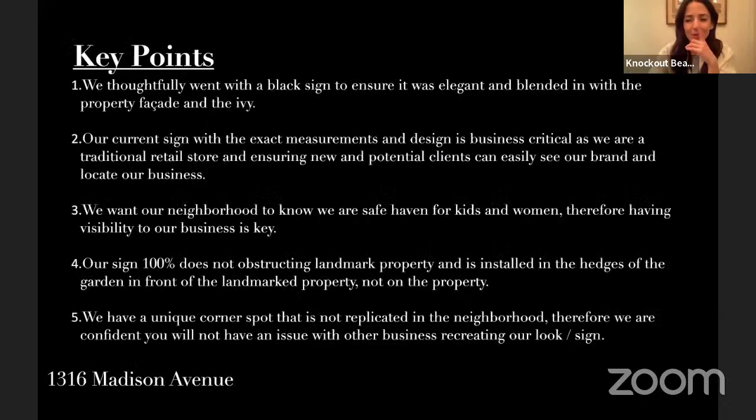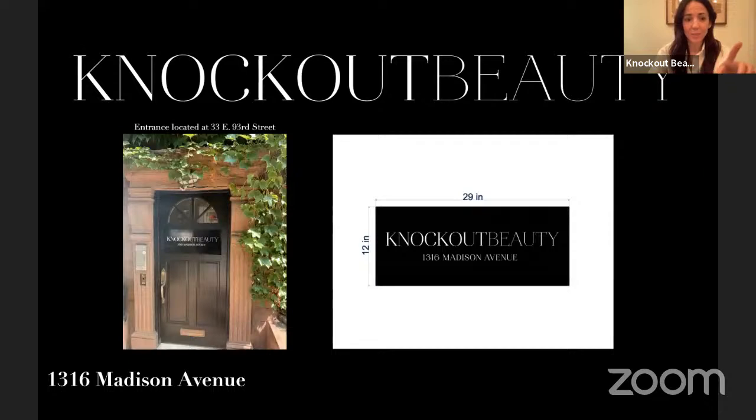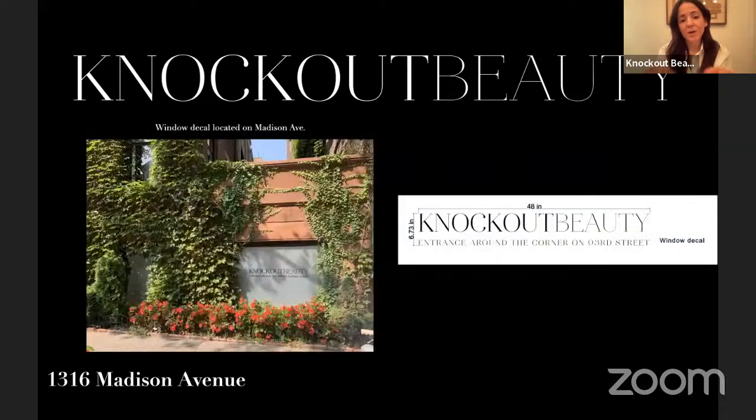Does anyone... You know what? One more thing, just for full transparency, I would like to point out, just so you have a full picture. We do have a small sign on our door on 93rd Street, that you see here. It's 29 inches by 12. I don't want to make anything confusing. The main sign in question is the larger sign on Madison Avenue and 93rd, but I wanted to give you full visibility to all of our signs. So we do have this nice black sign on our door entrance on 93rd Street. And then on Madison Avenue, we have a window decal, so everyone knows we're located around the corner.